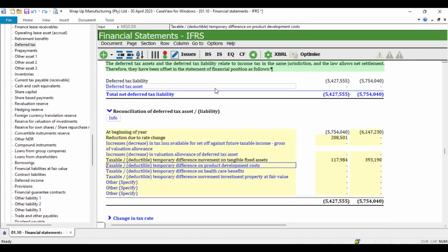So if we go back to financial statements, where are you going to find your taxation note? Who can tell me in the chat box, what's the note number for taxation? Come on, the fastest one. I'm actually looking for the chat box or the questions. Anyone who wants to let me know how do I get to my taxation note?